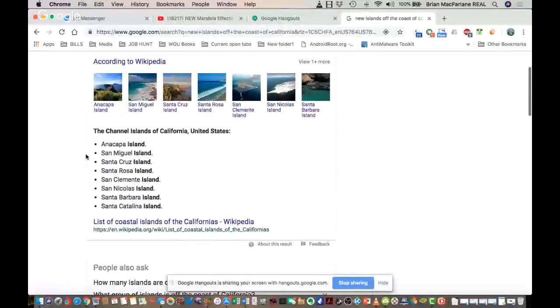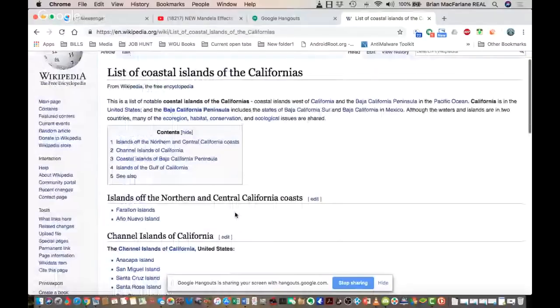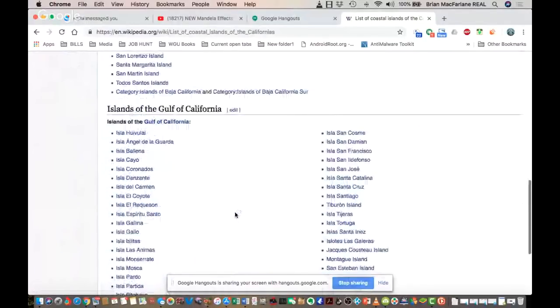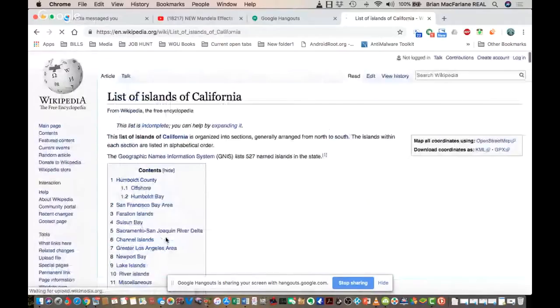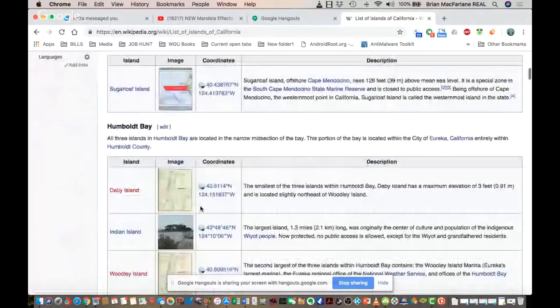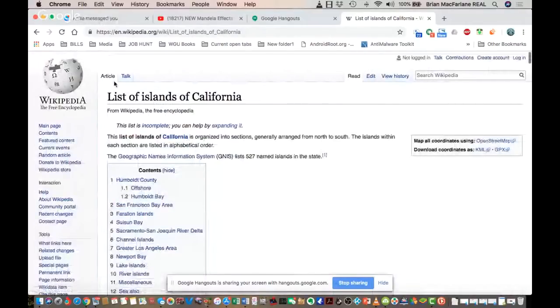Oh, wow. There's a whole list. I've heard of Naples. I've heard of Long Beach. There's one called Balboa. I've heard of Catalina, and then there's some other weird ones I've never heard of. Anacapa. Anybody from California that's in the group right now listening, have you ever heard of that many islands off the coast of California? Especially if you live there, but there's some I've never heard of, Brian. You want to show them that?